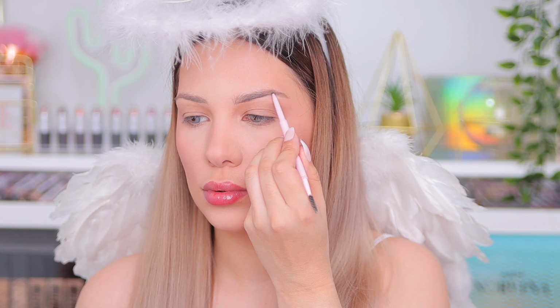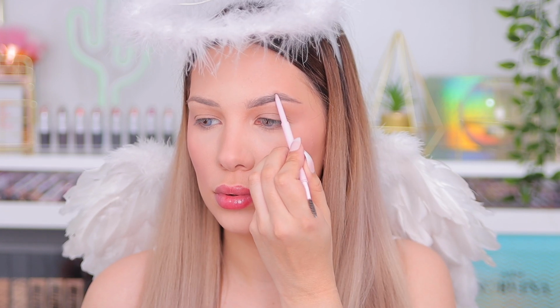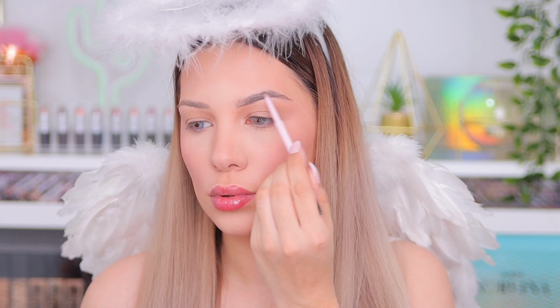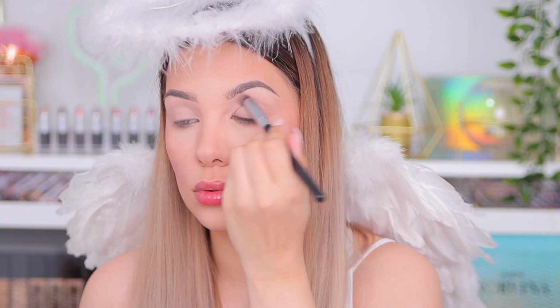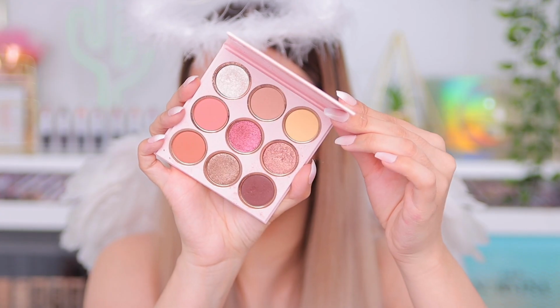For brows I chose to go in with Kylie Cosmetics brow pencil in dark brown. I wish I went a little bit lighter on my brows. I feel like they got too dark, but yeah, it's okay.